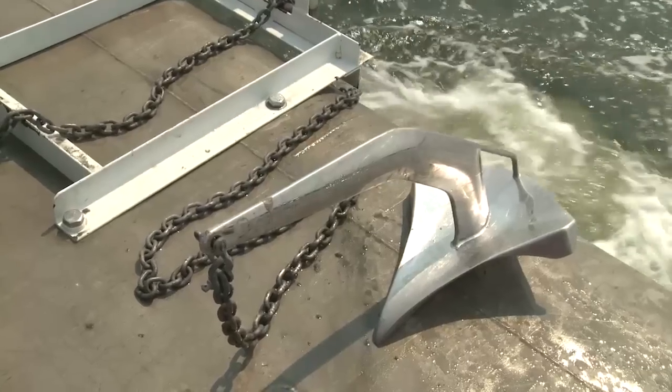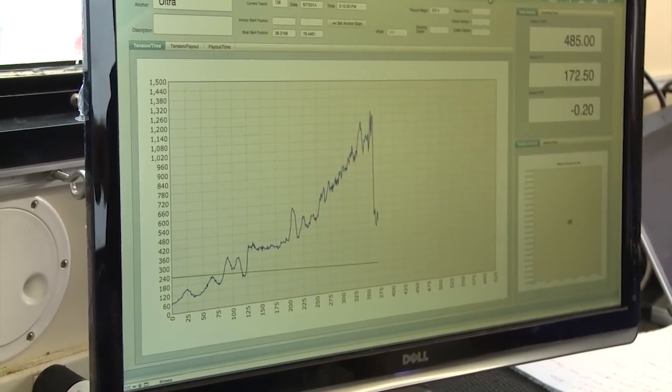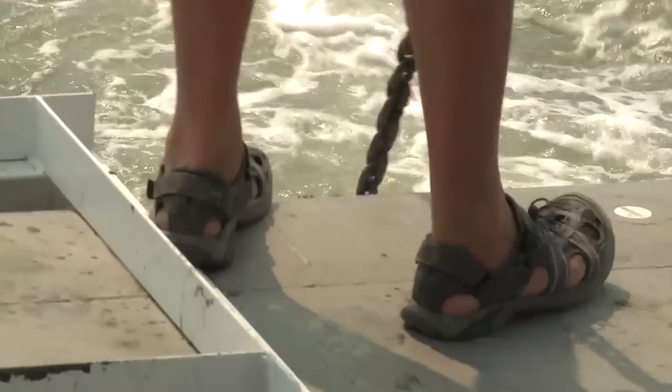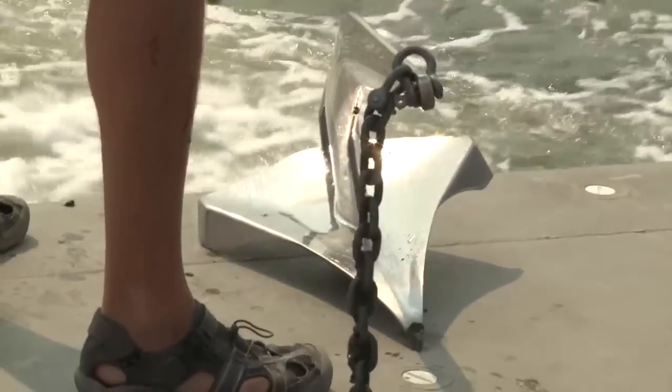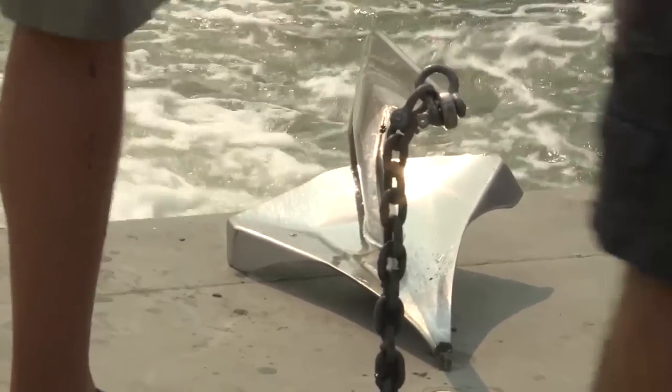In location Echo, the Ultra had one of its best performances yet. The tension went up to a total of about 1,200 pounds and peaked there for a while, then dropped down to about 540 pounds for a full minute, and then finally it gave up the ghost. We expected to find the anchor caked with mud when we came to the surface, but as it turns out, the Ultra is so slippery that the mud really doesn't stick to it. So although it had mud with it, it fell off before we could actually take a look at it.